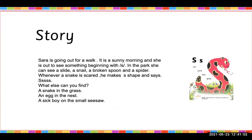Sarah is going out for a walk. It is a sunny morning and she's out to see something beginning with S. In the park, she can see a slide, a snail, a broken spoon and a spider. Whenever a snake is scared, he makes a shape and says, what else can you find? A snake in the grass, an egg in the nest, a sick boy on the small seesaw.